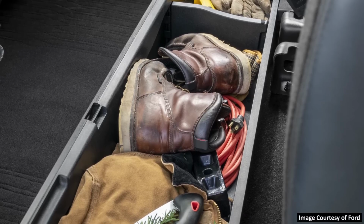It is important to note that you can also equip the F-150 Lightning with an add-on which adds a little bit of storage under the rear seats of the truck, and the Rivian R1T also has a built-in standard feature that allows for a little bit of storage in a little compartment under the rear seats as well.